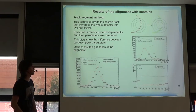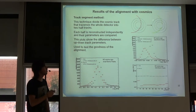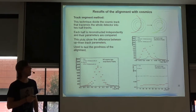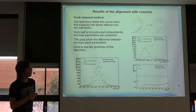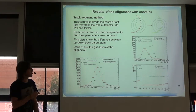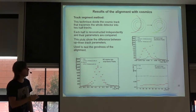And just to finalize, another method we have used to test the goodness of the alignment is cosmic rays. They have a big difference from the collision data: cosmic rays come from above and traverse the whole detector, while collisions just start in the center and go out. So if we have this kind of data, we can divide the upper part and the lower part of the tracks.